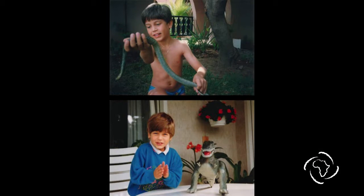I've always loved animals, living and extinct, so I was equally happy handling live snakes on summer holidays in Morocco. I am half Moroccan. Or practicing my paleontology and dinosaur presentations in my grandmother's garden in Germany. I was born and raised in Germany.